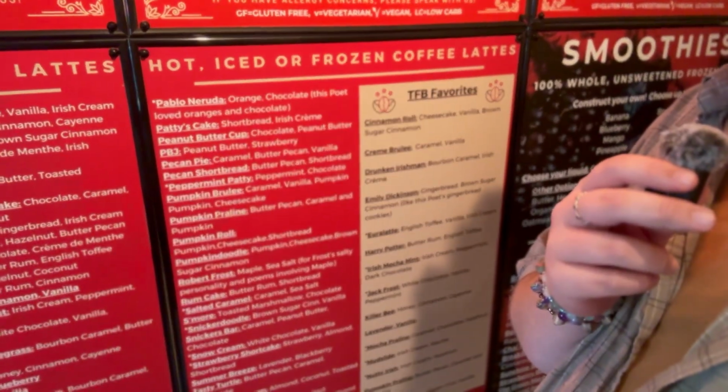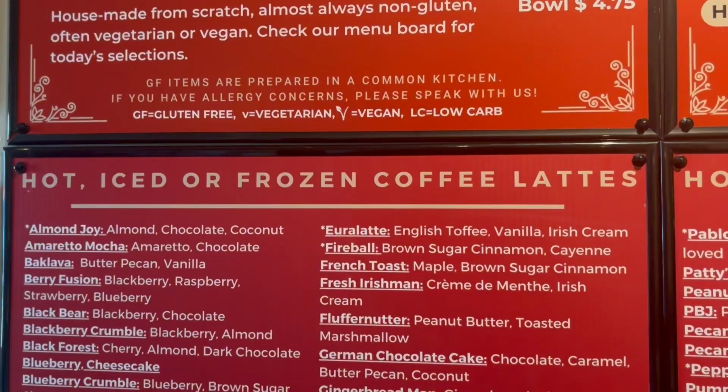I absolutely love their selection of things on the menu. They have, honestly, more flavors than anywhere I have ever been before, but I always have such a hard time making up my mind.